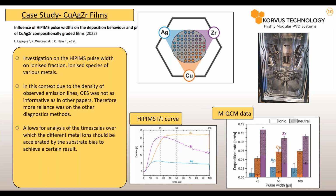And in these images, we can see the HiPIMS current time curve and then some modified QCM data, which measures the ratio of ion to neutral in a variety of metals. So a really interesting point is that you can see with zirconium, for example, that you actually have more ions to neutrals at lower pulse widths. And you can kind of build this into the HiPIMS current time curve and say, okay, well, maybe at a larger pulse width, we're actually having some back attraction of those zirconium ions to the target. So that's why you're getting less measurement of ions at your substrate.